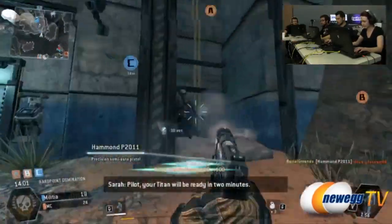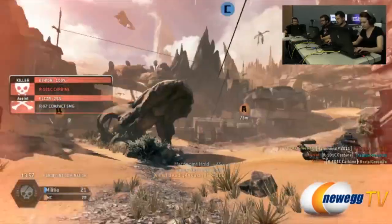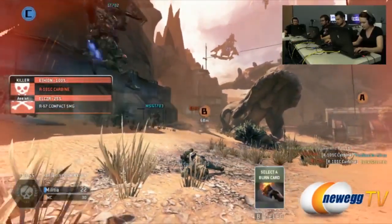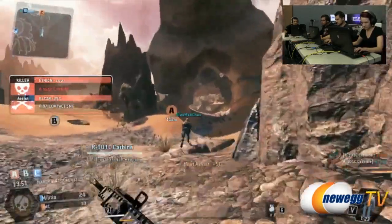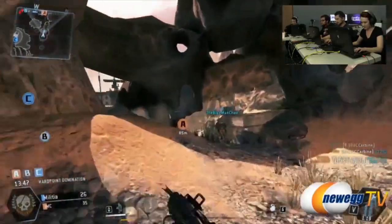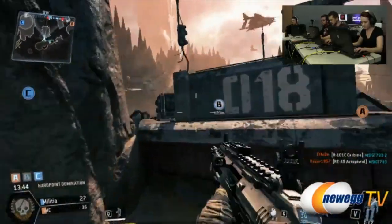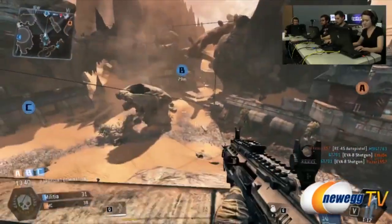Oh wow. Looks like we're doing another capture the flag. Or no. What do we do? Same thing I do, just shoot everything. What do we want to do with these? Was it just shoot that dude? You just stand next to it. I can't get there in time. Capturing Bravo. I'm getting killed. Defending Bravo. Oh my god. Guys, I can't capture the objective if I'm getting shot.